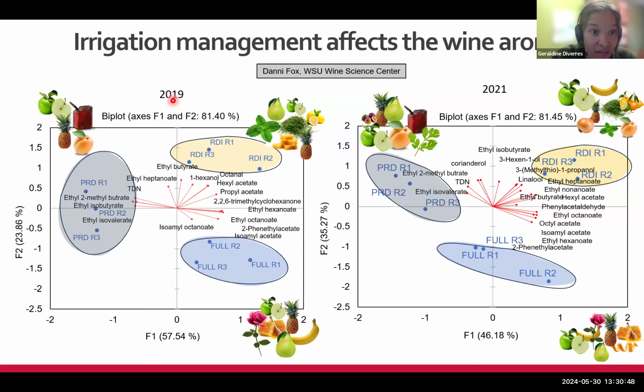So for 2019, all the PRD wines, replicates 1, 2, and 3, are grouped together, and the same for the full and for the RDI, and the exact same trend was then consistent and repeated in 2021. So these results are beautiful.